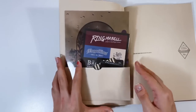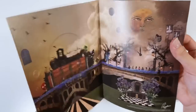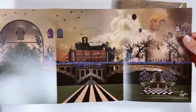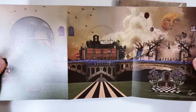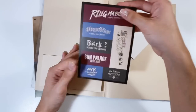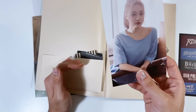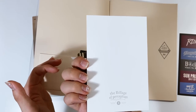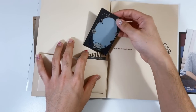All right, so that was that. There's a lot of inclusions in here, holy crap. Okay, this looks like, oh, a fold-out poster. Oh, all the versions connect. It's like all the album covers. That's so cool. All right, and then we get a sticker sheet of the track list. Okay. Oh, wow. Okay, so this is a random member postcard and we got Shun's. Yay. Okay, oh my God, there's a lot of cards in here actually.